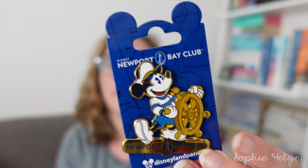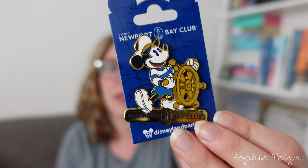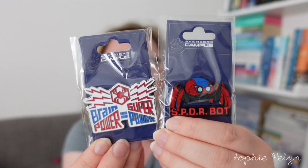And then what else have we got? So I got a Newport Bay pin, because obviously we stayed there, so I was pleased about that. And then Darren went and got some drinks, and he got me these 2 from the Avengers Campus, and this is both from the Spider-Man ride. We thought it was really cool.